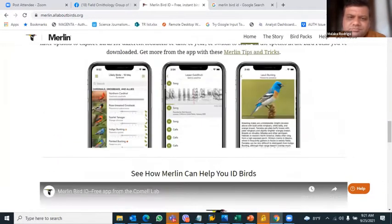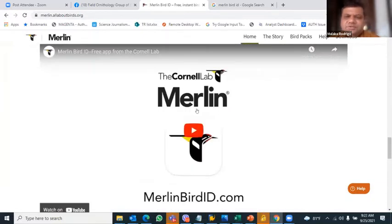It's interesting. You just Google it, and there are a lot of videos that would guide you to use Merlin and eBird. Right. Okay. So that's all I have to tell about MigrantWatch, how you should enter data, and in case you find a bird that is not known to you, how to use the Merlin app to identify it.